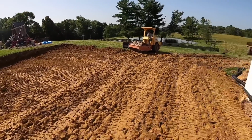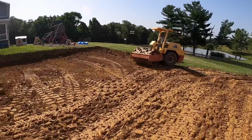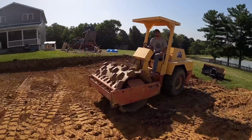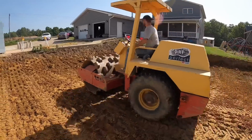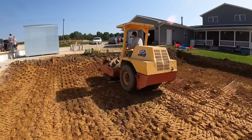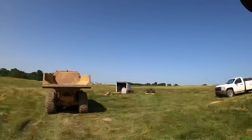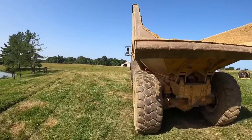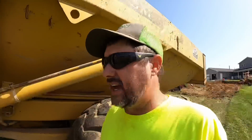That's going to work out rather nicely, folks, rather nicely. That's getting that rolled in. I'm gonna hijack Bubba Dump. We're gonna go down and get another load on it and try to get another round sitting up there. Try to take advantage of this sun a little bit.